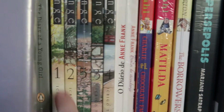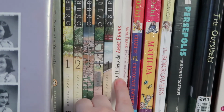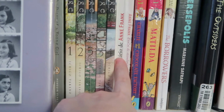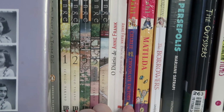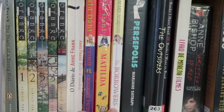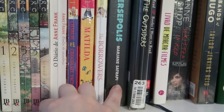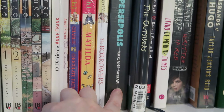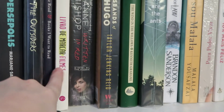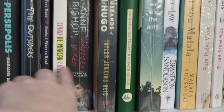Then we have the Orange manga from 1 to 5. We have again the Diary of Anne Frank, but this one comes with some of her stories. Then Charlie and the Chocolate Factory and Matilda by Roald Dahl. The Borrowers, which was so much fun, by Mary Norton. Persepolis, which was awesome, by Marjane Satrapi. The Outsiders by S. E. Hinton.